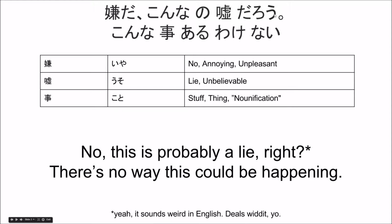Konna no uso daro. Adding a no also works like koto. Konna means this kind of stuff. Uso daro. Daro means probably. This is probably a lie. This has to be a lie. This has got to be a joke. This has got to be a lie. There's no way this is real. Maybe might be a good way to translate that.